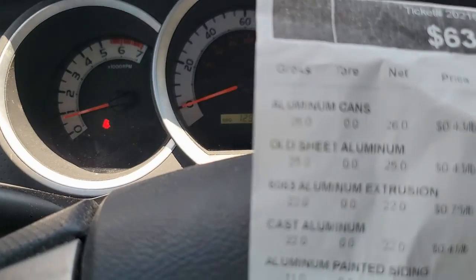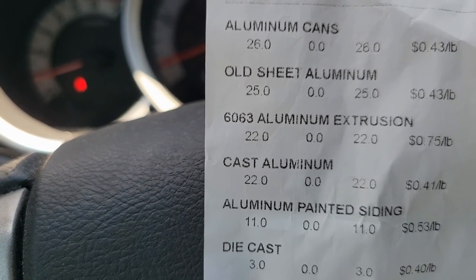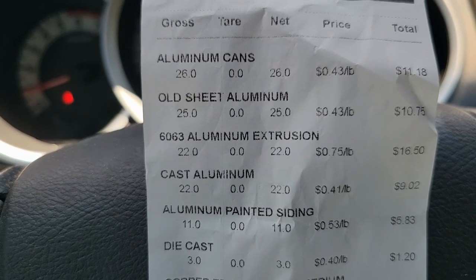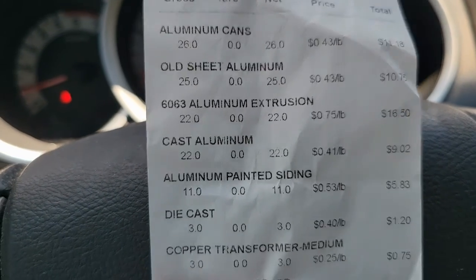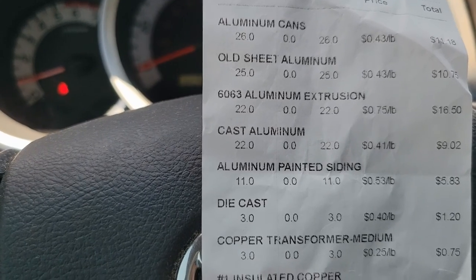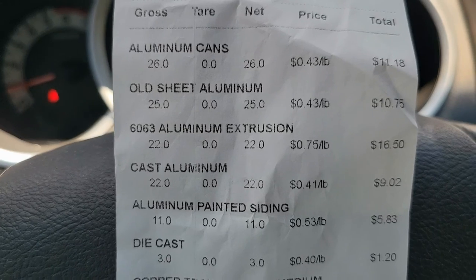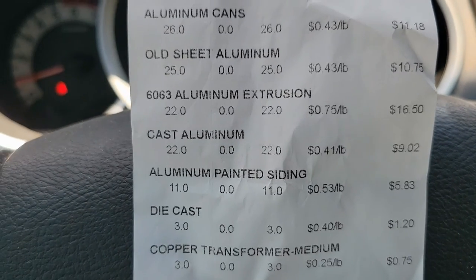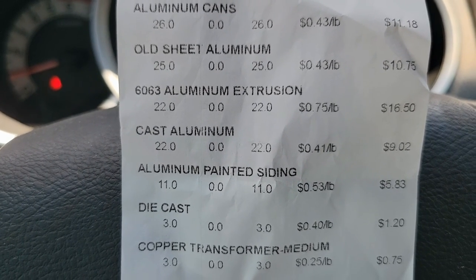All right. Whoa, 63 aluminum extrusion. $16.50. Cast aluminum, 22 pounds at 41 cents. Oh, the extrusion was 75 cents a pound. I don't know if that's good. It's been a while since I've brought extrusion in, so harder to come by. Cast aluminum was 41 cents at 9.02.